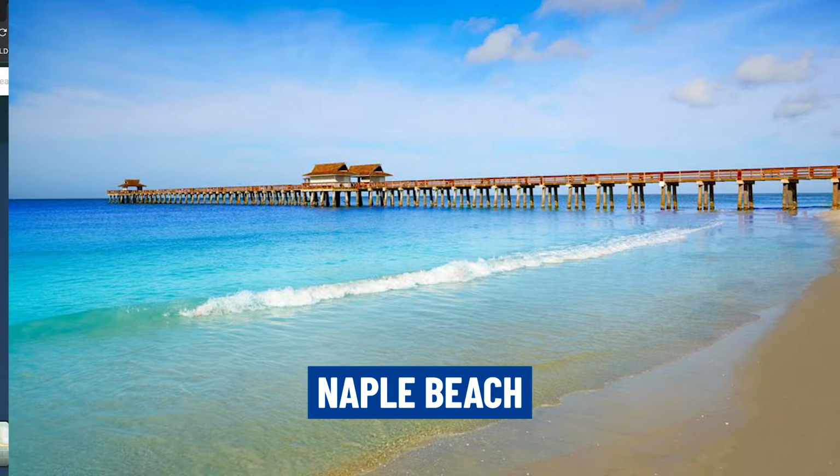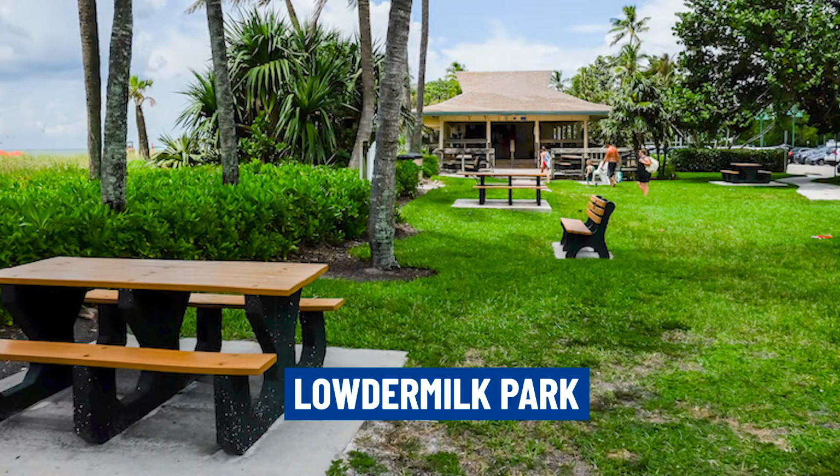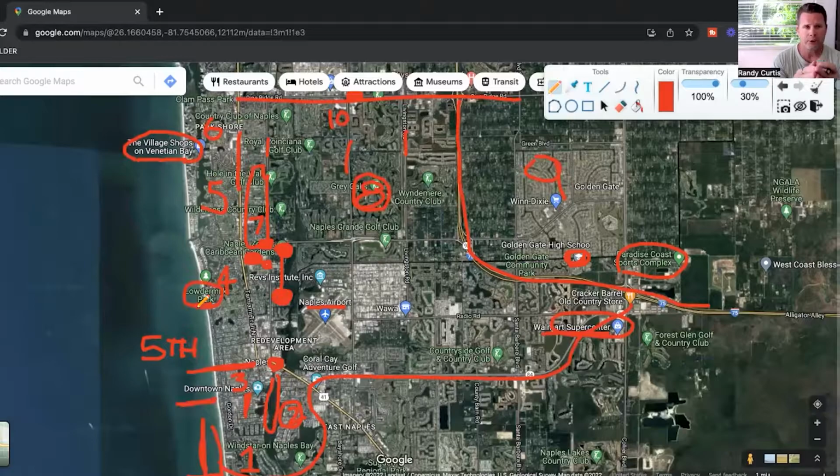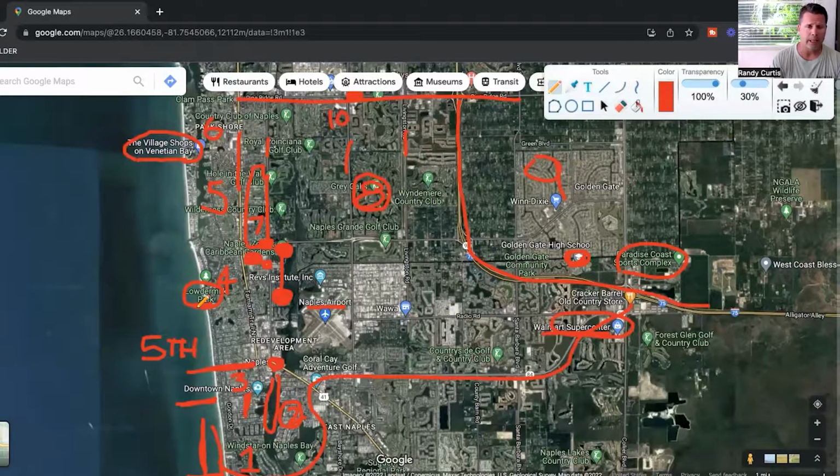This is very nice for collecting shells. It's more quiet. And if you walk far enough, it goes all the way to where it connects to the bay, where the bay comes out. You have Loudermilk Park. Neat beach, a little touristy, but what I like about it is they have bathrooms, a real nice concession stand place to sit and eat, all covered, and outdoor volleyball courts, kind of like a park setting. So it's one of the only beaches in Naples like that. That's pretty cool about Loudermilk Park.